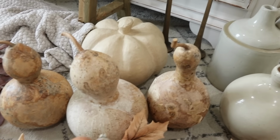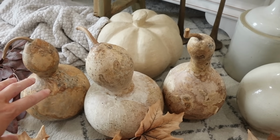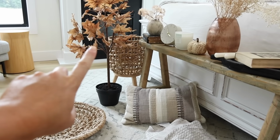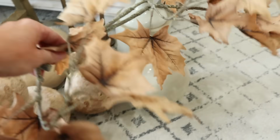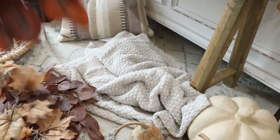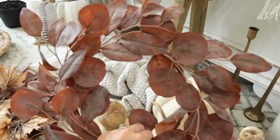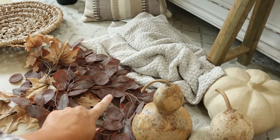And then I have some dried gourds. I love these. One of my favorite things to decorate with during the fall season. And then just like our tree over there, I also have the stems of the same leaf. And the last thing I have are these wreaths I've had for a long time. And I just love the color of them. I feel like they look very aged and very realistic. So love this. I'm planning on putting those on our barn doors.